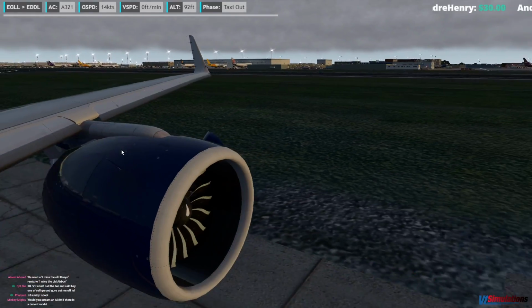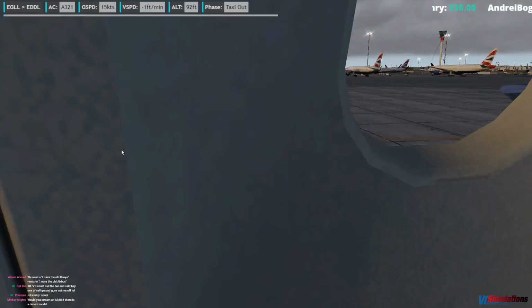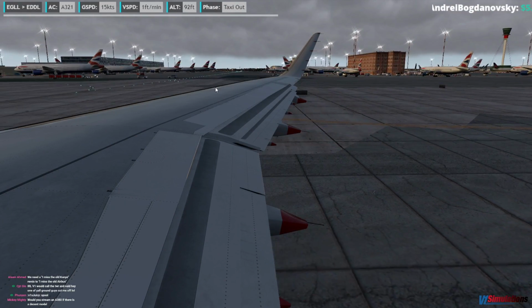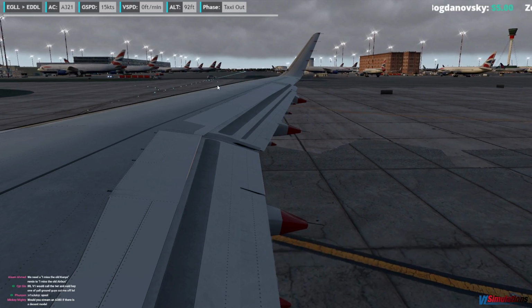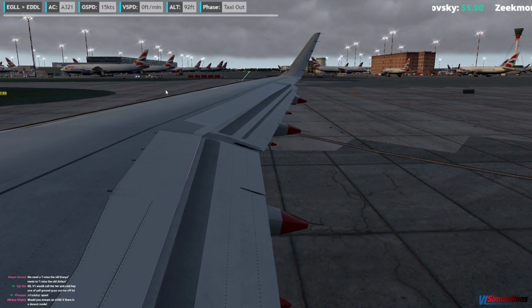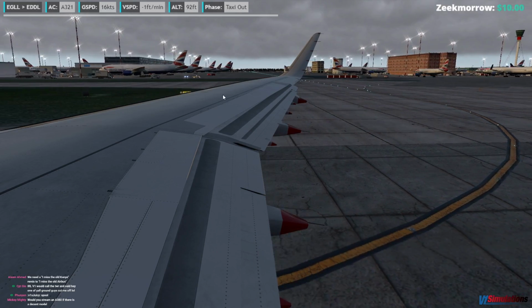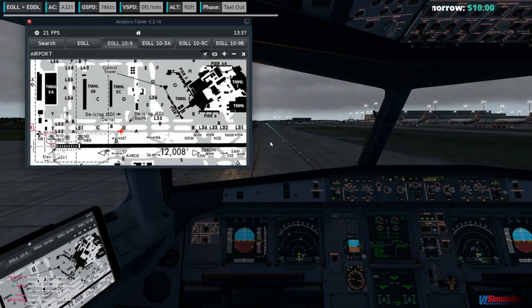Cabin sounds aren't that bad. I mean, I like the cabin sounds. This is where I should have parked. I was definitely on the wrong stand over there, but hey, that's what happens when you get an American visiting Heathrow. This is definitely where I should have been. Look at all those Speedbird tails. I love it.